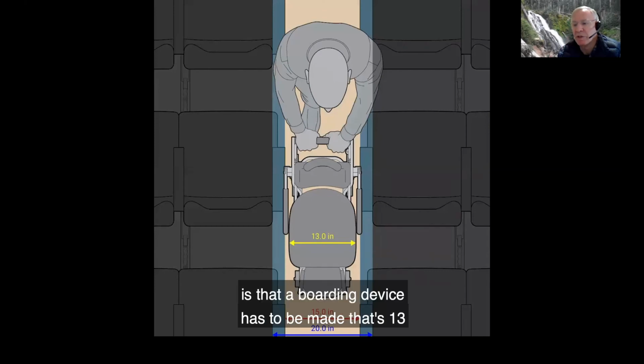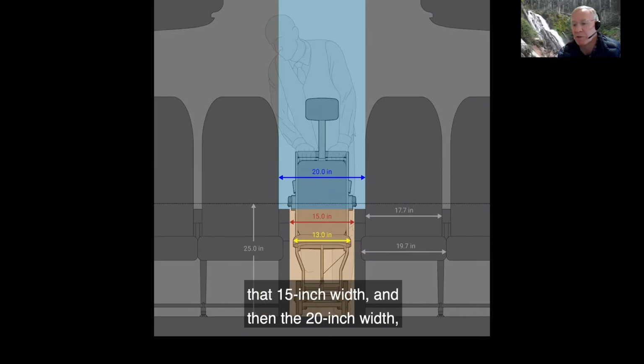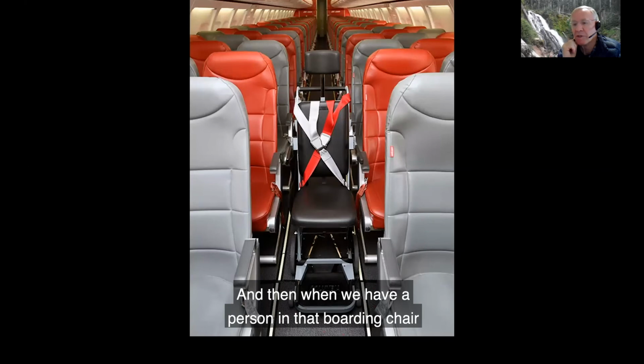So here's what ends up occurring: a boarding device has to be made that's 13 or 13 and a half inches to be able to fit down that 15-inch space with some clearance to roll down that aisle. And then when you try and put a person into that, here we see that same boarding chair from the front view, showing that 13 inches down where the person's sitting, the 15-inch width, and then the 20-inch width up above the armrest. So now when we put that boarding chair into the aircraft, this is what it actually looks like, sitting in that 15-inch aisle width.